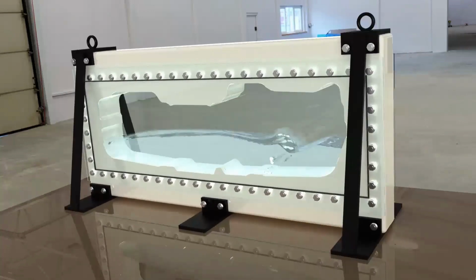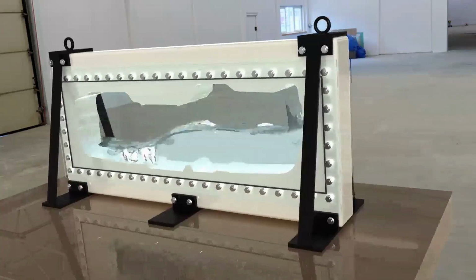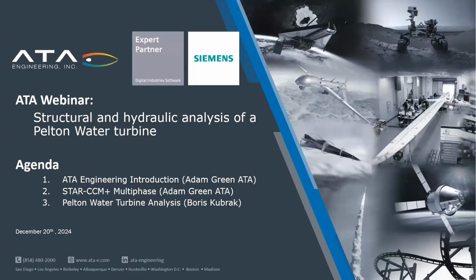But before we do that, I just want to talk a little bit about some of the things we're going to cover today. The goal of today is to talk about this analysis of a Pelton water turbine that Boris and Mechanical Solutions have done in the past. He's going to dive into that in a lot more detail as the second part of today's agenda. But first, I'm just going to introduce ATA quickly, and then also talk a little bit about STAR-CCM+ and its multi-phase tools. Both of those will be very fast. Most of today will be Boris talking about the water turbine.